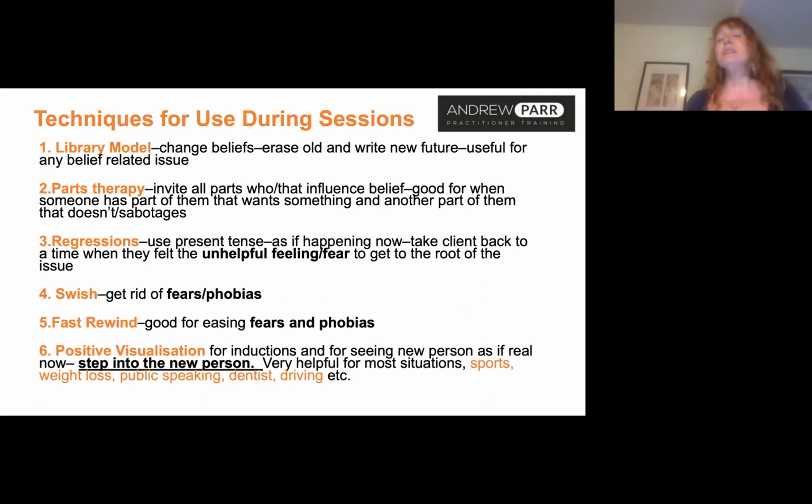You could even do that sometimes when you might regress, and what I quite often say with clients is to reframe that situation. So almost as if it happened differently. So they reframe that whole situation using a positive visualization rather than the negative visualization that they actually experienced.